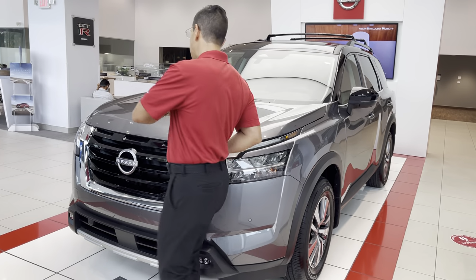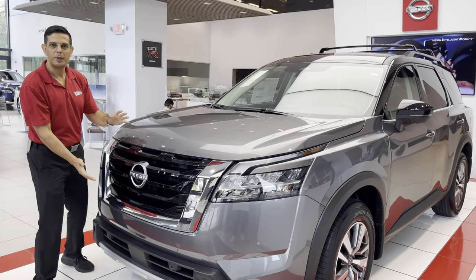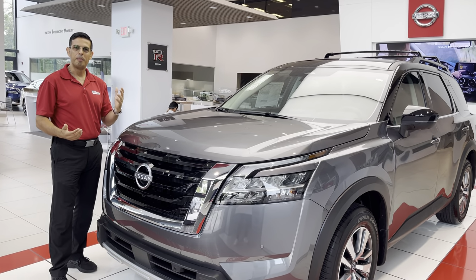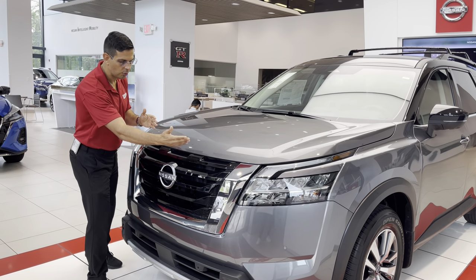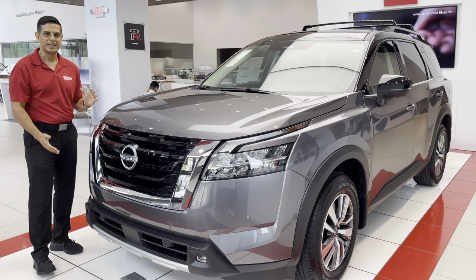Please come and see the front grille. The front grille has the roots of the original design of the Pathfinder with a 3-notch grille, and also is the signature for the brand for the SUV market.